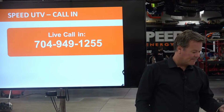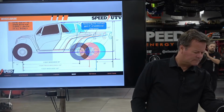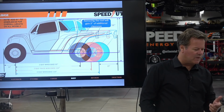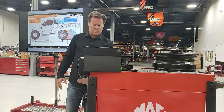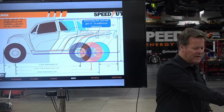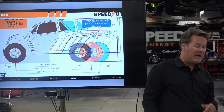Hey, on the overall length of the El Jefe, I didn't see that on the slide. Let me pull that back out. Overall length. So we got 120 plus 25, that's 145. Where's the speed wheel? So it's 140. El Jefe, 145, 155, 161 overall length. Perfect. 161 inches, and that is from the leading edge of a 32-inch tall tire to the back tailgate of the bed.